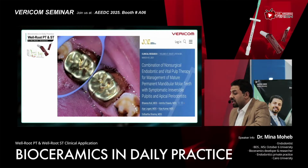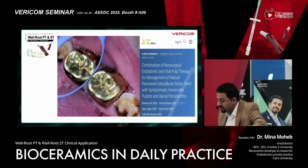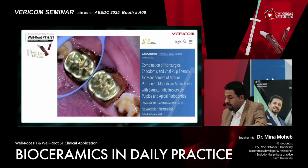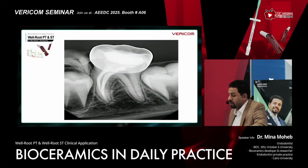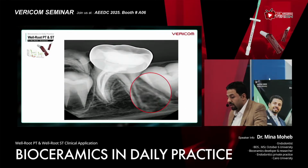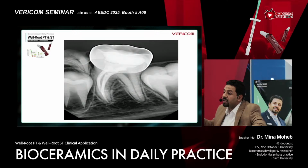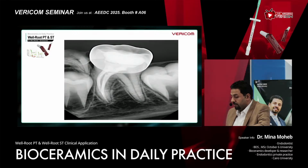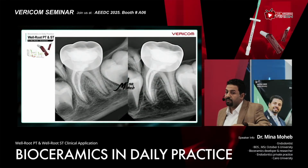And here is the clinical research that supports the procedure: combination of non-surgical endodontic and vital pulp therapy for management of mature permanent mandibular molar teeth with symptomatic irreversible pulpitis and apical periodontitis. And here is the 14 months recall, after more than 1 year. There is complete maturation of the distal root. This means that the distal pulp stayed alive and continued the growth of the root. The X-ray on the left is 1 month recall. The X-ray on the right is 14 months recall. I think the difference is crystal clear.